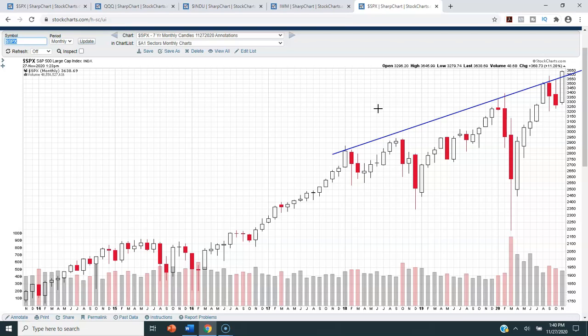So we will want to pay close attention to these markets. We really want to stay in tune with and in sync with the stock market and not fight it one way or the other.